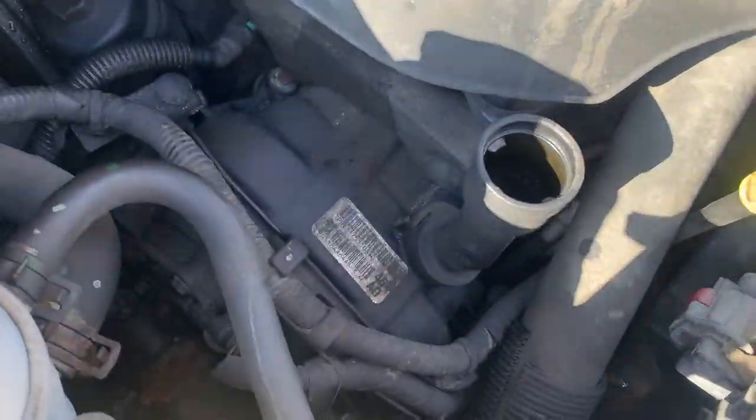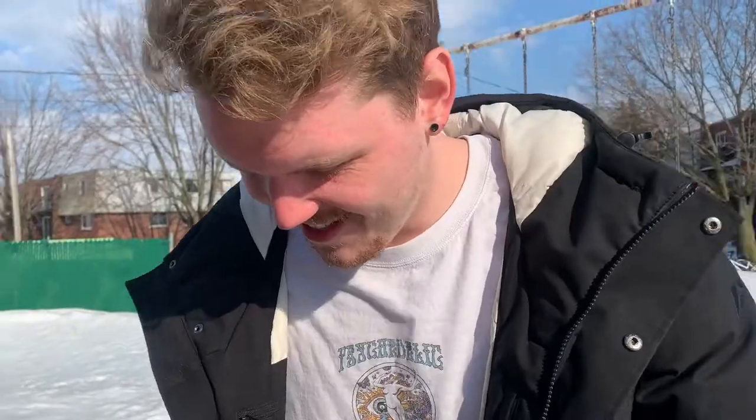Y'all. There's just something about being a woman and working on a car that brings you such a feeling of empowerment and strength and blindness from the sun. Can you pour this straight in there? Oh my god, he almost slipped.